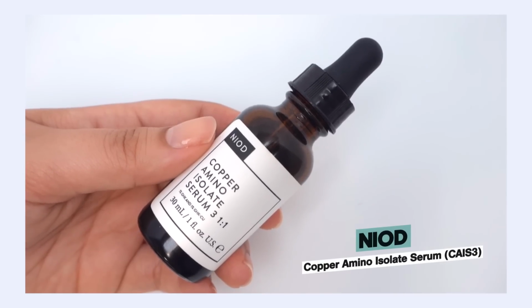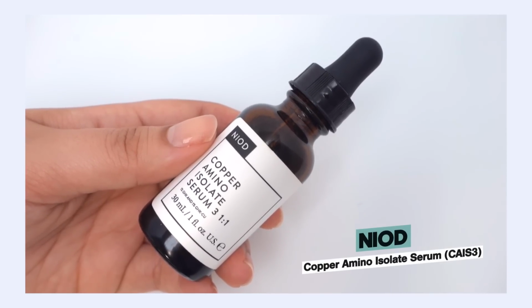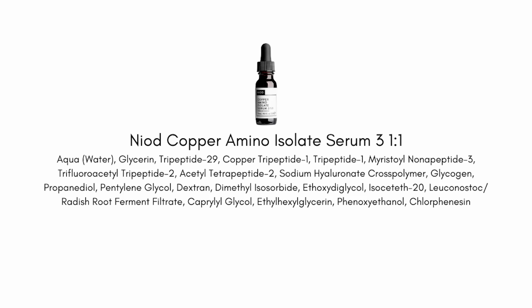And if you're really interested in the brand Niod, I recently, just a few weeks ago, I did my top 5 Niod products. I would definitely suggest checking that video out after this one if you want to do an ingredient deep dive into this brand. But let's start at the beginning, right? This is a copper peptide battle.